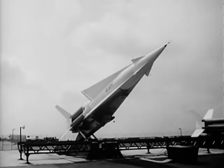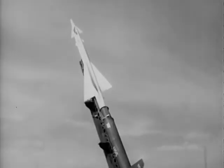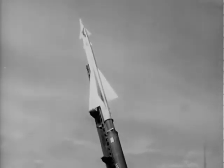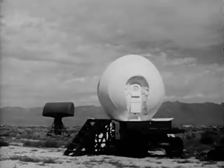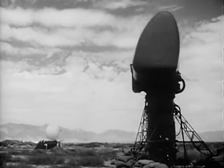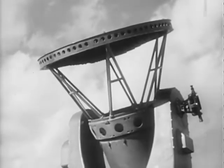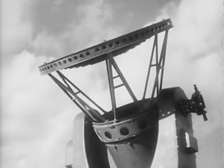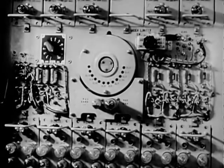Under Missile Master control are the Nike Hercules and the shorter-range Ajax. The Nike weapon system utilizes radar for target acquisition, target tracking, and missile tracking. After the target is acquired, the target tracker locks on. The missile radar then locks on, and the computer then indicates when the missile can be fired.